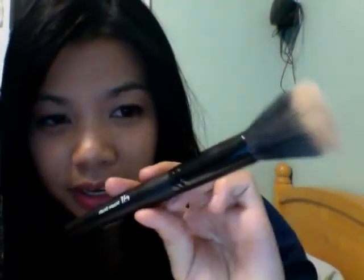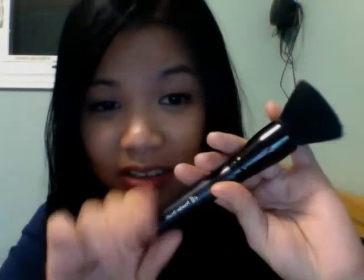This is a stipple brush. I don't really use this actually, but it's pretty soft. This is the blush brush. And my favorite brush of all time, I think, even more than my MAC brushes, would have to be the e.l.f. powder brush. I would stock up on this because it's so good.